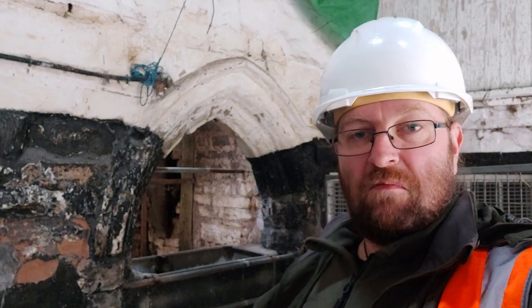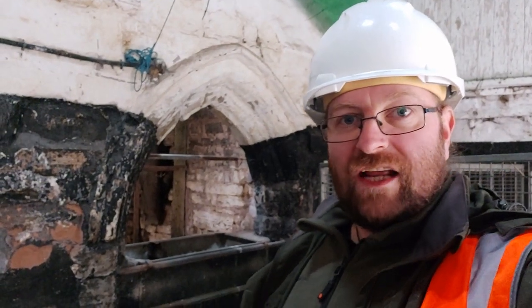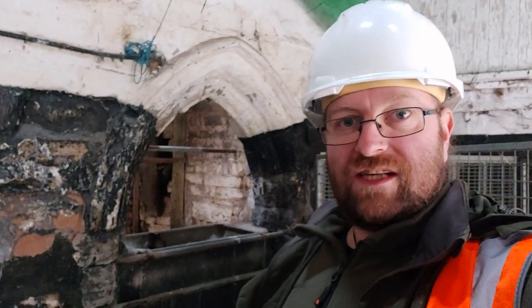So here we are inside that building now, and as I'm sure you can probably see and appreciate, just behind me there is this amazing arched doorway. It's very, very high status. It's got wave mouldings on it, and it dates from the middle years of the 14th century. And it almost certainly enters into what was probably a hall range, so the most high status area of the site.